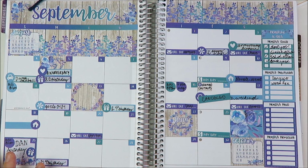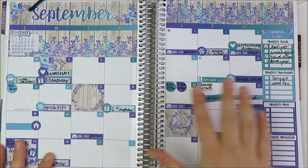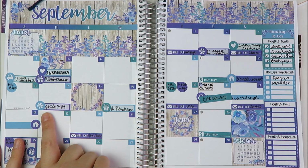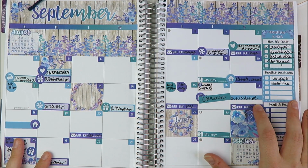I typically fill in my monthly spread before the month starts. So every week when I am pre-planning my Erin Condren, I refer to, okay, what is going on in my life this week? I always have things like happy hours, all my social events. I have bills due marked here.